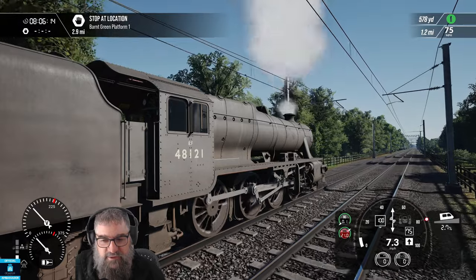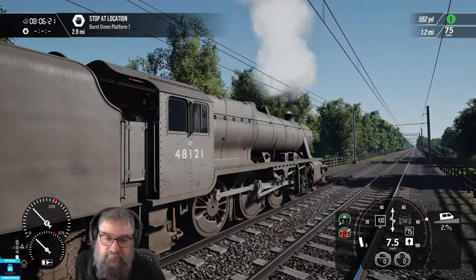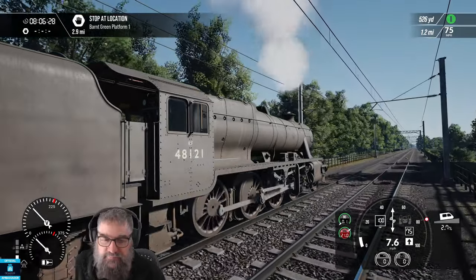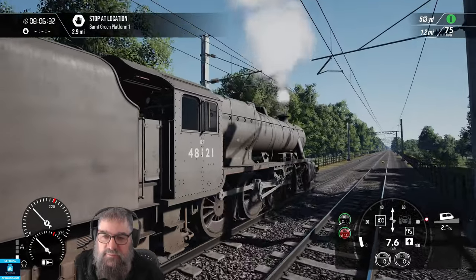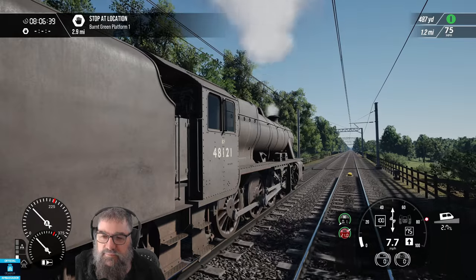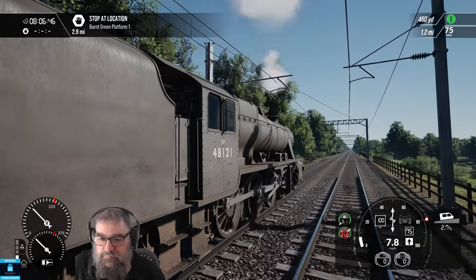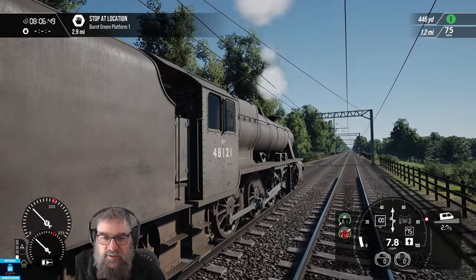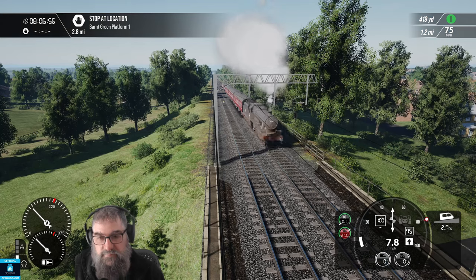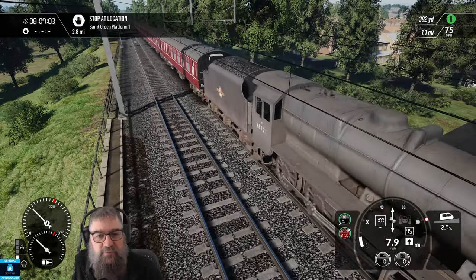And we're still actually rising. Got to be pretty happy about that. We're still a fair way to go, though. It's a fairly good-sized hill, this one. And it did famously have struggling steam trains on it. But this little 8F on its rail tour contest isn't doing too badly. What number are we, 8F? 48, 121.